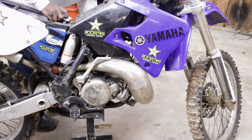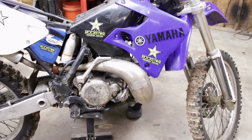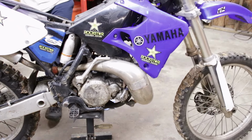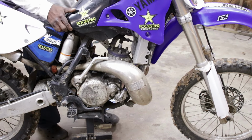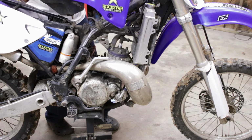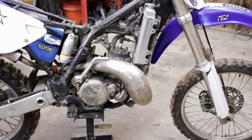They got the fuel line on there, buddy. Ooh. Okay. It's been sitting for a while. It's got gas in it. I don't like the way it smells, though. It didn't smell too hot.